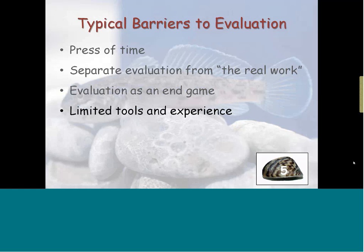One of the typical barriers is limited experience. A lot of people have never done evaluations, or at least formal evaluations, and they don't really have the tools, the skills, and the knowledge to do an evaluation. And even those of us in Extension who, back in the old days, were taught evaluation as part of becoming a new Extension agent, a lot of times don't do evaluations anymore because of everything just up above that. You know, we don't have time, we're doing too many things, we don't have the resources to do it, or we have just gotten downright lazy.